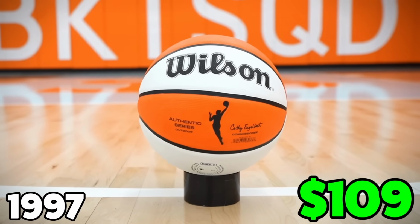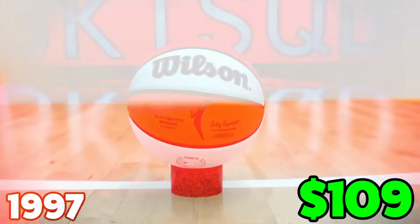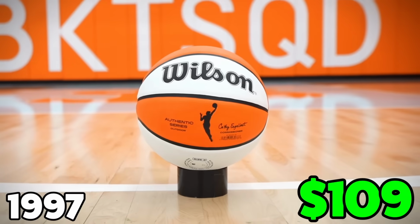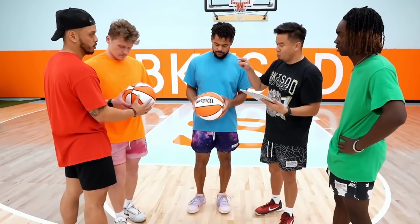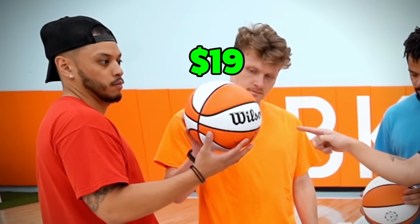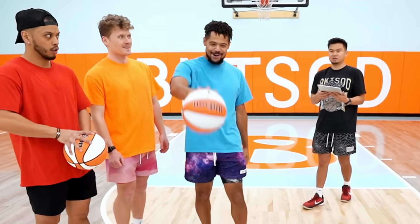We're moving on to 1997. We got a Wilson WNBA basketball. The WNBA was created in the 1996 to 1997 season. So they came out with a new colorway for the ball with oatmeal and orange. We also have a $109 ball, and they also made a more affordable $19 WNBA ball. This is the best feeling $19 ball I've ever felt.